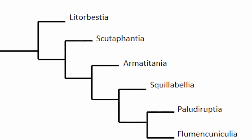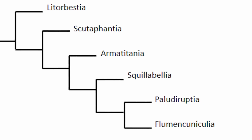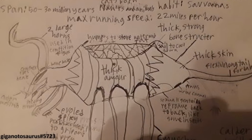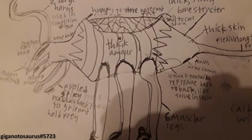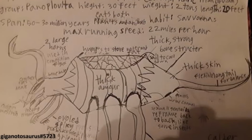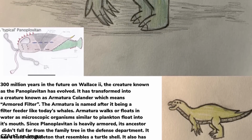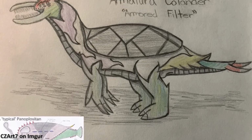Next, we come to the clade Armour Titania, another grouping of similar, heavily armoured terrestrial Panoplovitans. 2 taxa are currently recognised in this group, the genus Armatura and a creature known as the Horned Titan. Both are large-bodied and retain a great deal of bony exoskeleton. However, they feed in very different ways. While Armatura wades through shallow water and filter feeds, the Horned Titan uses its proboscises to capture larger prey. Additionally, Armatura appears to have fused its front pairs of limbs over the course of their evolutionary history, since they only possess 4 limbs in contrast with the Horned Titan's 6.